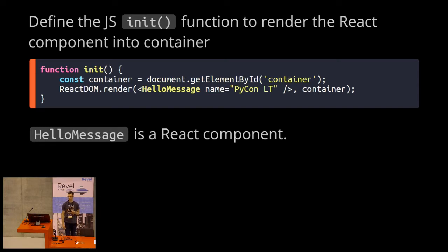Now, you might see that we're using something like HTML inside the JavaScript code. It's called JSX, and it's basically React's invention. It might seem a bit weird at first, but it's actually a really convenient way of combining your templates and your view code, essentially, because most likely they're quite tightly coupled anyway. So I found that it makes a lot of sense to have them in a single source file.